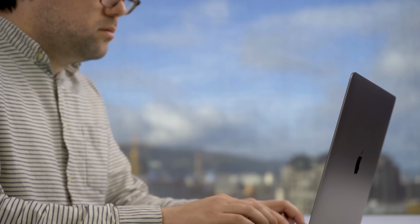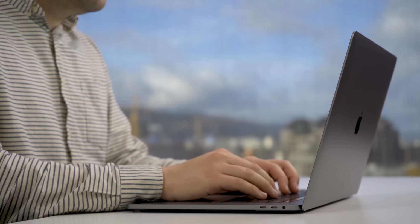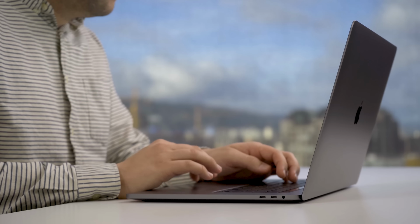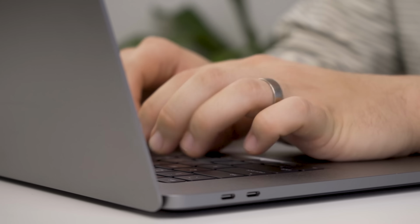It's not a typing revolution, but I do think this new keyboard is the best Mac keyboard Apple has ever put in a laptop. It's a step up from the 2015 MacBook Pro with its larger keycaps and its kind of snappier mechanism, and obviously it's heads and tails over the butterfly mechanism keyboard.